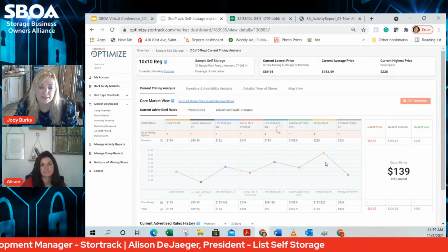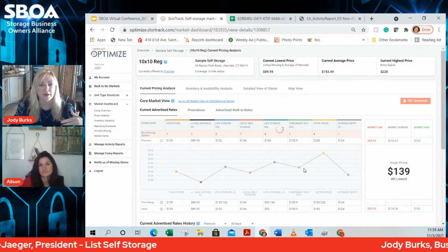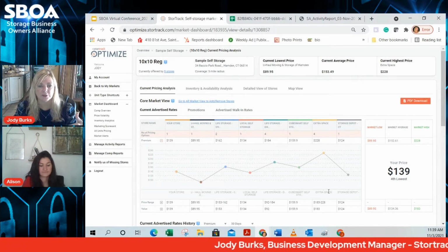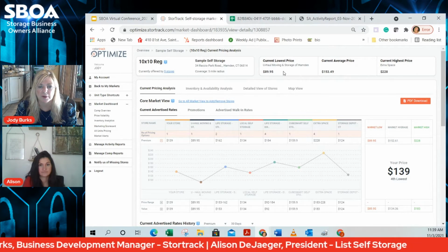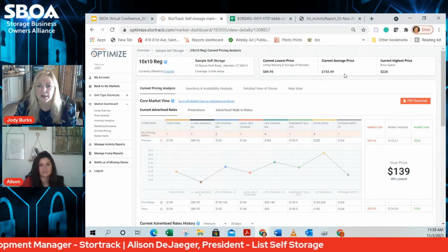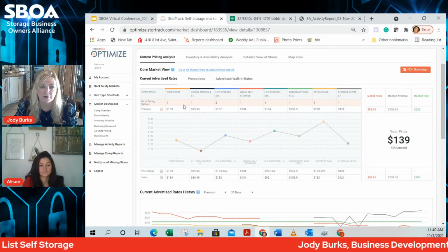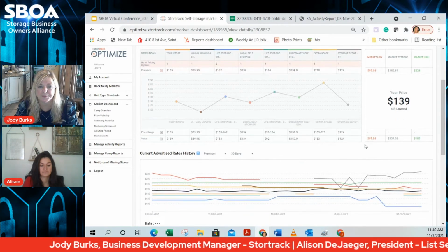I like graphs and charts. I know some people are Excel driven, and we do have Excel reports that can be extracted or downloaded if you like to visualize the data that way. But from here, it's going to show you who's the lowest competitor in the market right now. In this case, it's a U-Haul. Who's the highest price and what the average price is. And then just again, like I said, on a simple graph here, you can compare your store and see what's happening and how your competitors are priced.